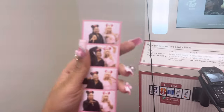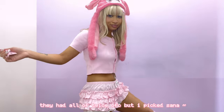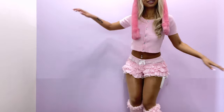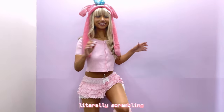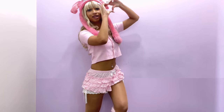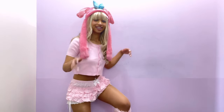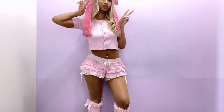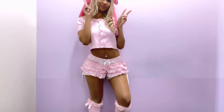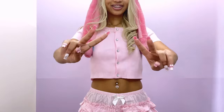This is so cute. And they even had a photo booth option to take a picture with Sana from Twice. She's literally my sister in my head, so I had to make sure our photos were on point. I redid the whole photo set because they just had to be perfect for Sana. I look like a literal fool stumbling around trying to stand on the stool to get within the view. Anything for the perfect photo, okay? So fun.